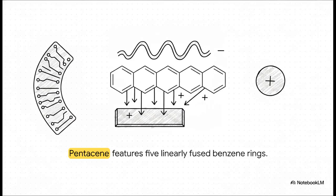Moving right along to Section 2, Inside Organic Semiconductors, meet Pentacene. Take a look at this planar, 5-ring structure. This specific molecule, Pentacene, is literally the absolute star of the flexible revolution. It's got the chemical formula C22H14, and those 5 linearly fused benzene rings create a beautifully extended pi-conjugated system. Essentially, what that means is there's a massive cloud of shared electrons spread across the whole flat molecule. This structure is perfectly tuned for that molecular hopping we discussed earlier.